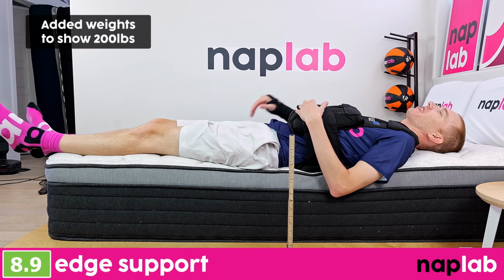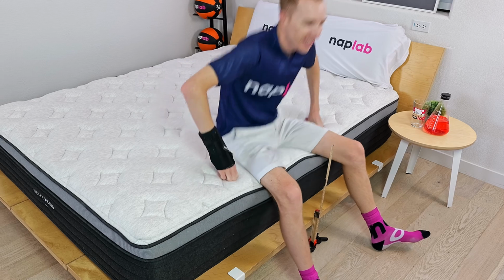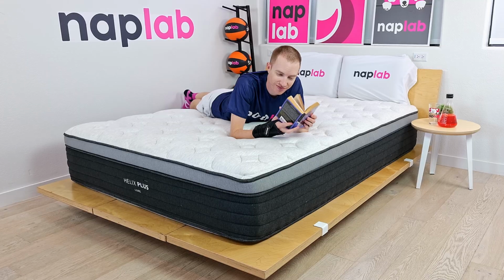For an assessment of edge support, I lie on and sit on the edge of the mattress to measure the level of support and compression. Less sinkage while sitting and lying directly on the edge of the mattress is better, as it creates a more supportive edge for sleeping, lounging, and amorous activities.